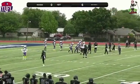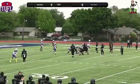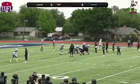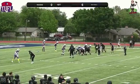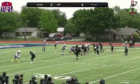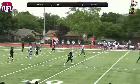Yeah, looks like they're lining up for a punt. Scratch that. Maybe offensive set or a slight fake punt. Everybody gets set. Looks like we're going to have a punt. And very good punt. Actually, high, spiral.